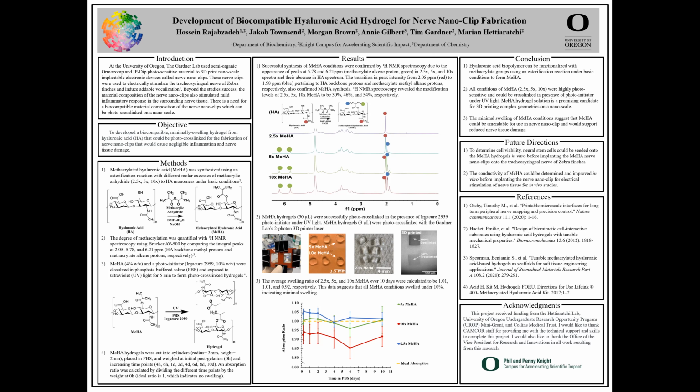Beyond the study's success, the material composition of the nerve nanoclips also stimulated a mild inflammatory response in the surrounding nerve tissue. For this reason, there is a need for a biocompatible material composition of the nerve nanoclips, which can be photo cross-linked on a nanoscale.